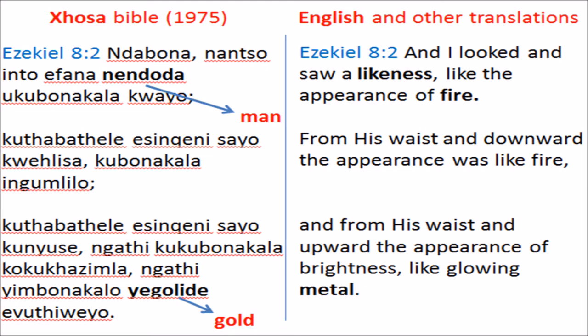If you only read the English translation, you already missed the fact that that vision looked like a man, had a profile of a man or a structure of a man. You'll only see, oh, it was a structure of fire. But that vision was a structure of a man, and only from the waist down was it like fire. It was a form of a man who looked like fire from the waist down. You already missed that important detail. But the English translation just says everything was fire.